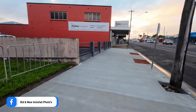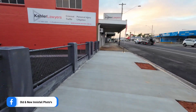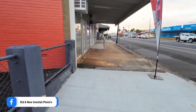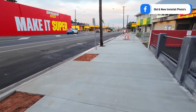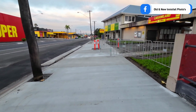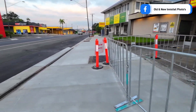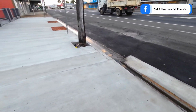Chicago Lawyers up there, MG Pies is there. Hopefully they'll do all the way up to the end of the street. There is markings up there, you'll see that in my other update videos. I don't know why this is still closed off. Must be a reason. But I don't think it's 100% finished, all this. You can see here there's still got some of the framework in there for it.